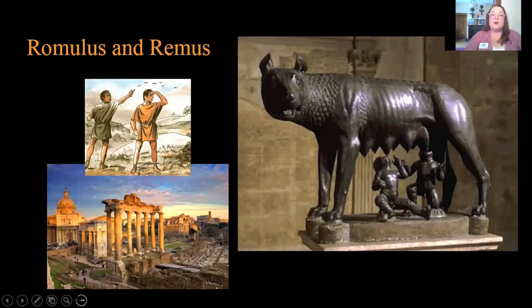So Romulus was the one to decide which hill to build the city on, but Remus was a little bit salty about that. And so the two of them got into a fight, and Romulus ended up killing Remus. But he did go on to found his city of Rome, and so the Romans really admired Romulus, and thus paid a special attention to Mars being Romulus's father.